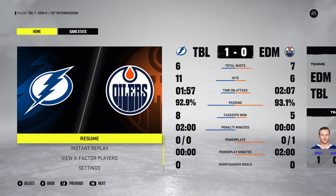Cutting to the front of the net. Puck scooped up by Hyman. Edmonton's got him along the wall. Sends it over to Ruda. The Bolts take it along the wall. Quick pass to Point.